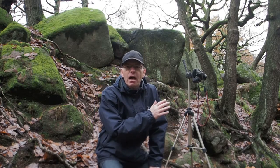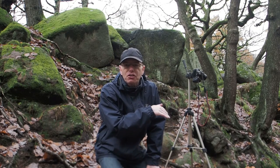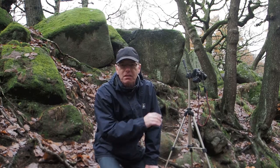I decided to come up the bank a little bit higher just to look a bit further down onto the waterfall instead of looking up it. I've gone for 2/5 of a second, f8, ISO 100, and I've still got the polarizer on again.